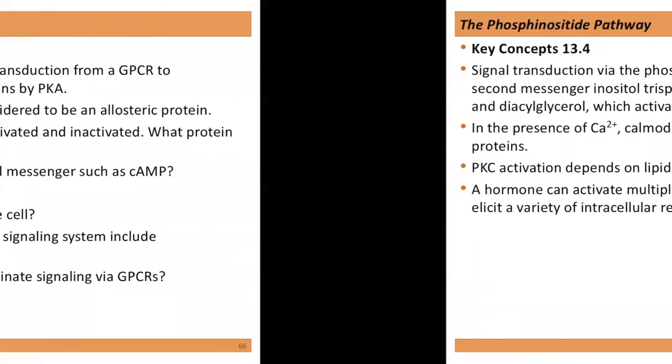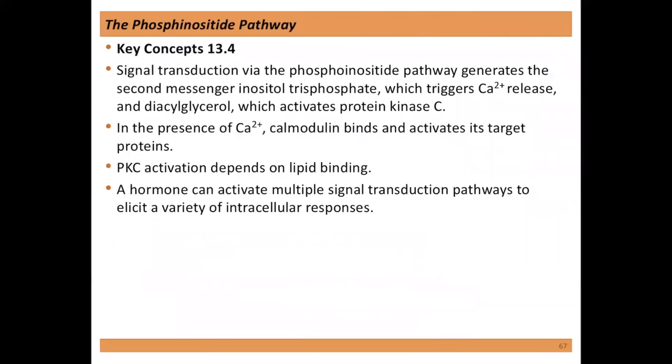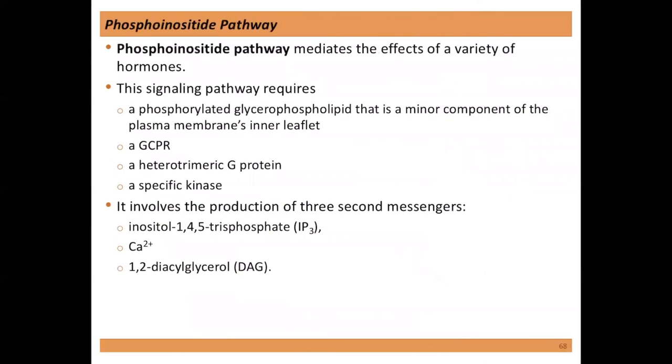Okay, so those are heterotrimeric G proteins. And just briefly, we're going to talk about the phosphoinositide pathway. We're really just going to briefly talk about this. So the phosphoinositide pathway mediates the effects of a variety of hormones.